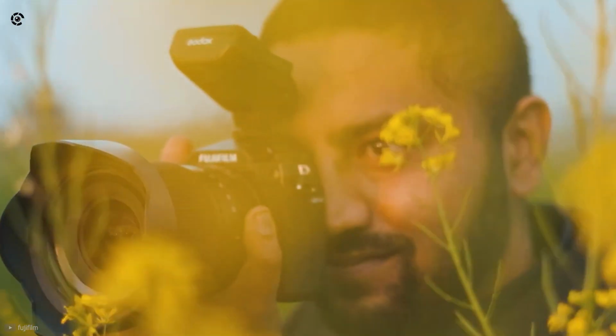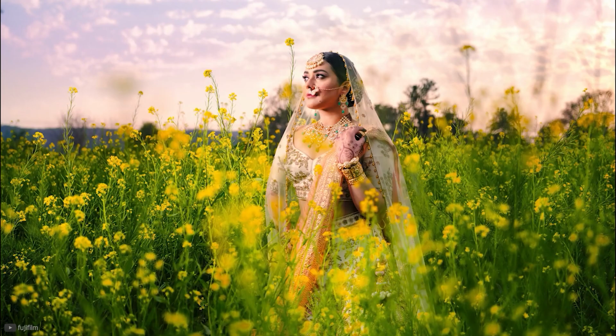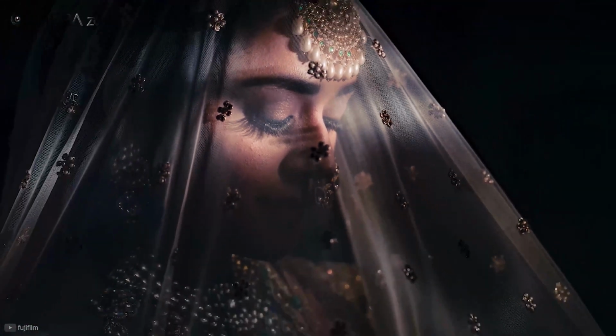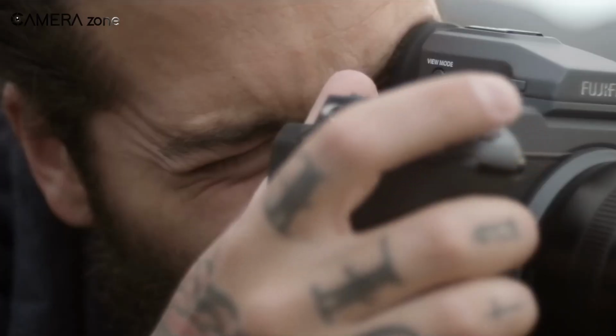To conclude, the Fujifilm GFX 100S is the pinnacle when it comes to image quality and color reproduction. Hence, it can deliver you the images that you have always dreamed of. So, that's all about the 5 best high-resolution cameras just for you.